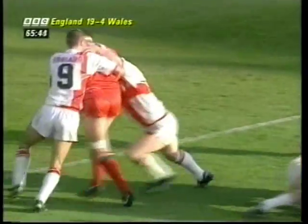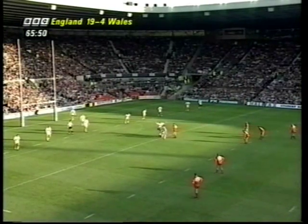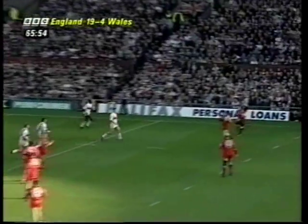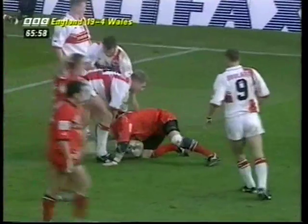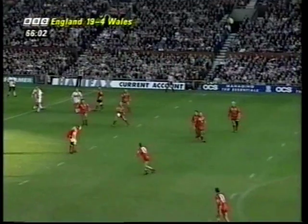Jones takes some holding. Good tackle by Andy Platt. Platt has been well to the front there in the tackling stakes. Ellis, Gibbs, Devener, no way forward. Back to Ellis again.